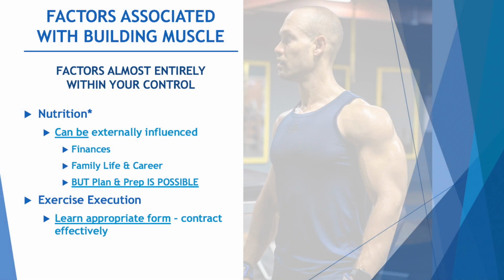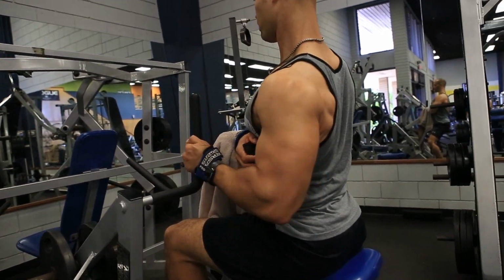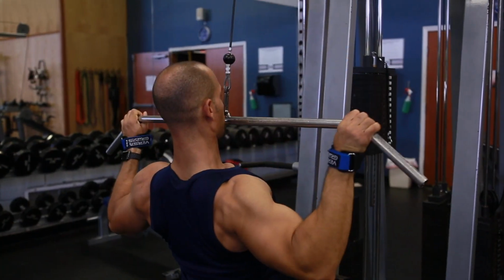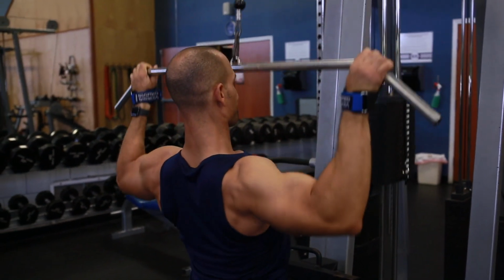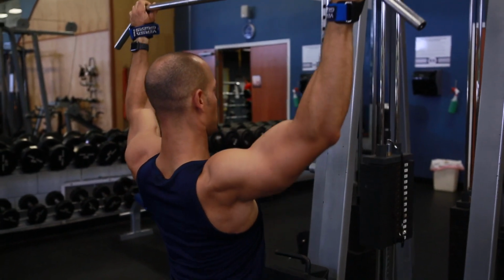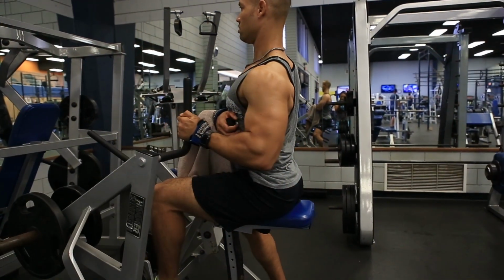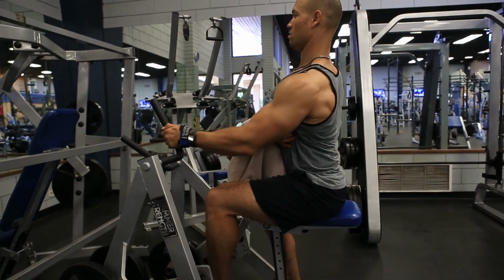Another factor that's almost entirely within your control is exercise execution. If you're going into the gym and you're just going through the motions of each of the exercises, you're almost certainly not obtaining the benefit that you could from each exercise. Pay attention to the way you set up for an exercise, and pay attention to whether the muscle that you're targeting is truly exerting the most effort, and maintain the tension on that muscle or that muscle group throughout the full range of motion of each exercise in order to maximize the benefit.